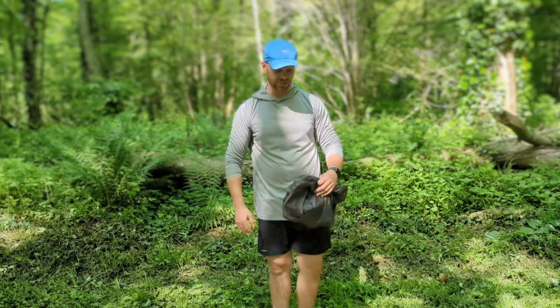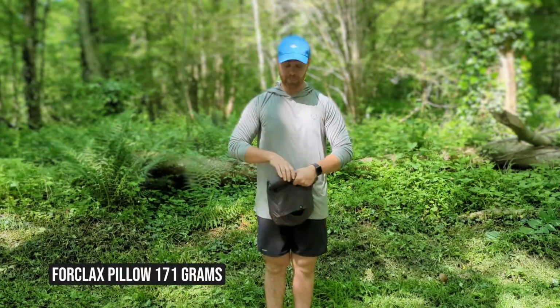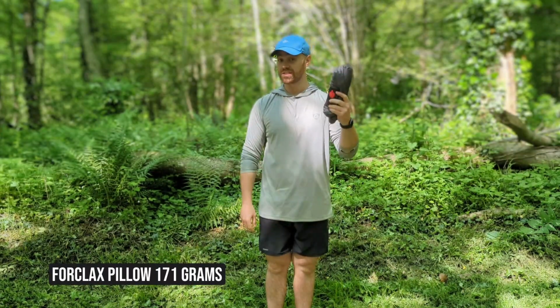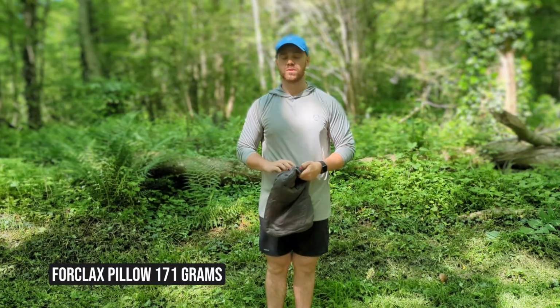Another part of my sleep system which is going to be coming along is a pillow. Nice, effective, inflatable pillow. Folds up nice and small when you need it to, but inflates just as quickly with a couple of puffs of air, and it will just make sure that you get the best sleep you can.